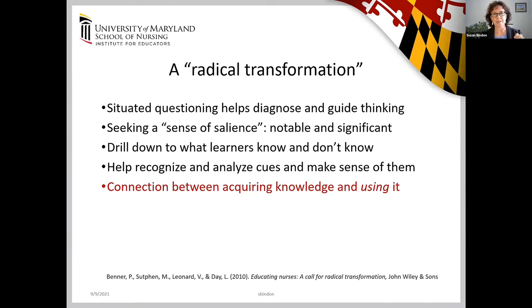But these are the points that I think Benner points out. It's a very practical read. It has lots of examples in it. She talks about situated questioning in the clinical setting to help diagnose and guide students' thinking. And questioning is such an important skill for faculty. There's a wonderful study by Phillips in 2017. They created 3 scenarios for clinical nurse educators, and the educators generated over 1,300 questions. On analysis, they found 72% of those questions were at the knowledge or comprehension level, which tells us they're much too low. So that's really encouragement, motivation for us to learn more about questioning, which we will.